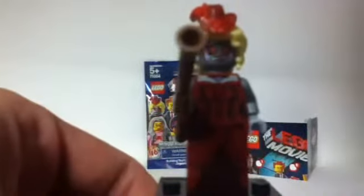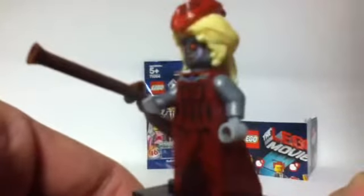In the LEGO Essential Guide, it says, Calamity Drone spies for Lord Business whilst can-can dancing. So she is one of the many Wild West robots that's just patrolling the area as a sort of spy to see for any sorts of suspicious activity. You can see there is a lot of chrome on her. Her arms are made of chrome silver pieces, as well as her head. And there's also a little bit of chrome on the top of her torso.